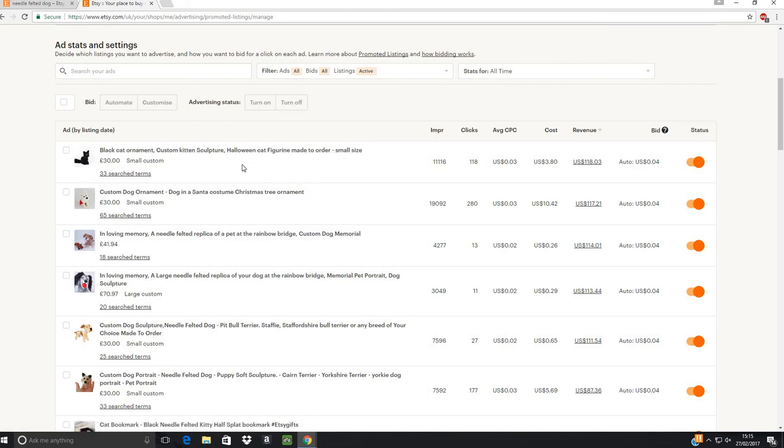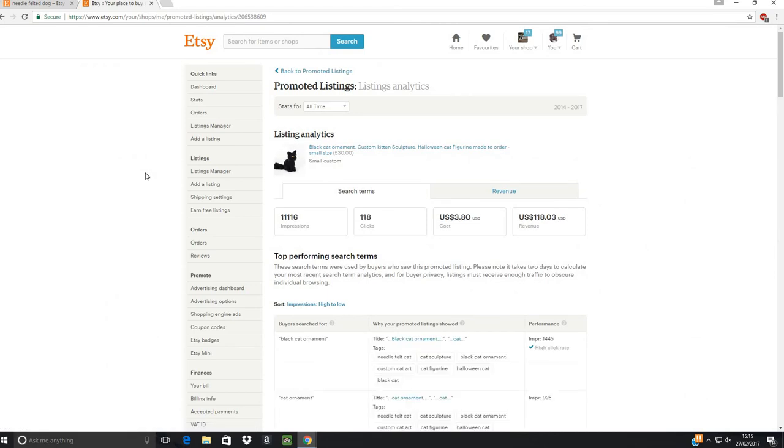Now, there's also some more interesting features here. If we look under each item, it tells you the number of search terms that have been used to actually bring up an impression. So let's click on my cat. The search terms are basically keywords, tags that we'll use. So this analytics is really useful if you're wanting to focus in on what different tags and titles you could be using.